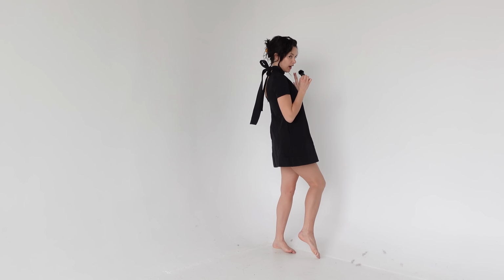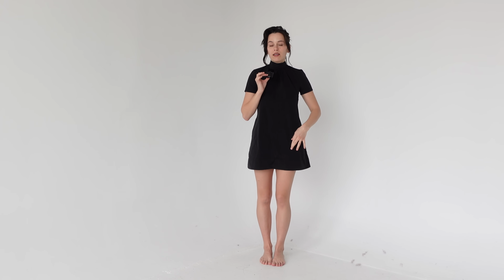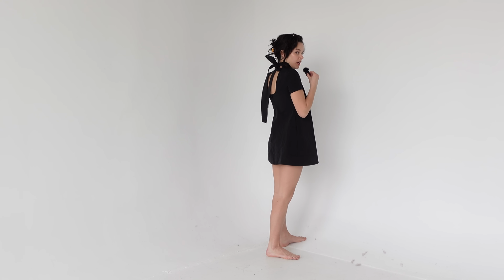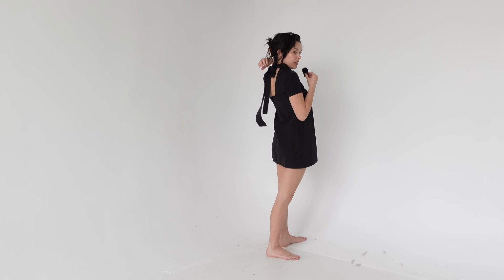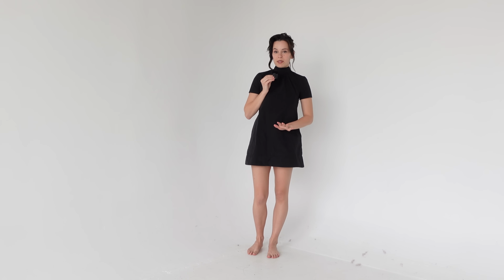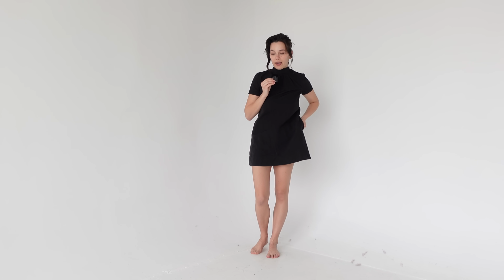See, I like how it looks up when it's all messy. So I actually wore this dress to a wedding in October, and I think I made the mistake of wearing my hair down when this is a very, you need to wear your hair up dress. The bow can look really cute in the back, but I don't have anyone here to help me. This dress is from Stout.